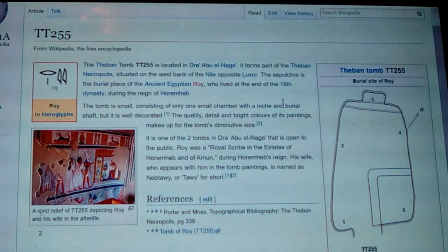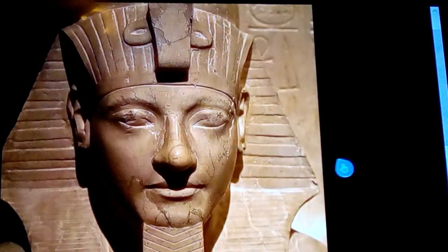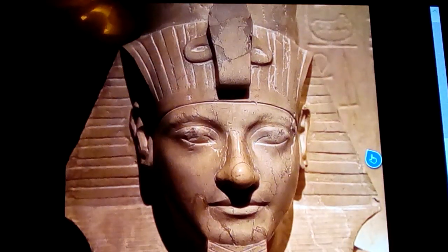The sepulcher is a burial place of the ancient Egyptian Roy, who lived at the end of the 18th Dynasty during the reign of Horemheb. So let's look here at Horemheb, and you can get a closer look at him here. Horemheb, at the end of the 18th Dynasty era. And we get to see a real good close-up of what this guy looked like.